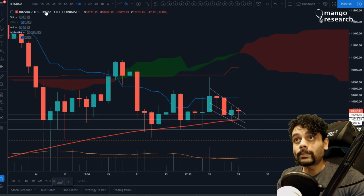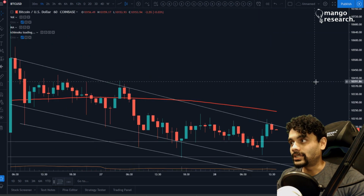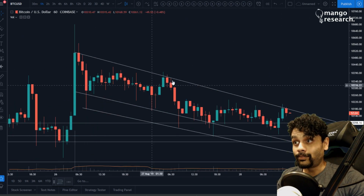But hey, I do want to talk about the low time frames, because there have been some interesting things going on over there. If you guys are in the Mango Telegram group, you know that I have been, let me go ahead and clear out the Ichimoku, you guys know that I have been looking at this wedge.